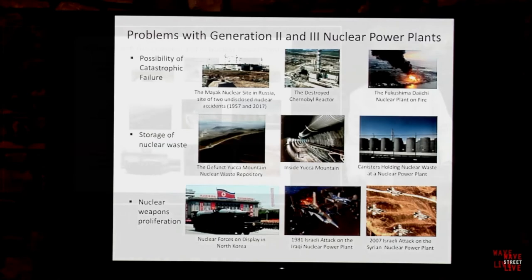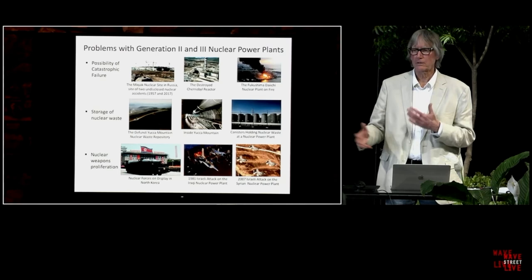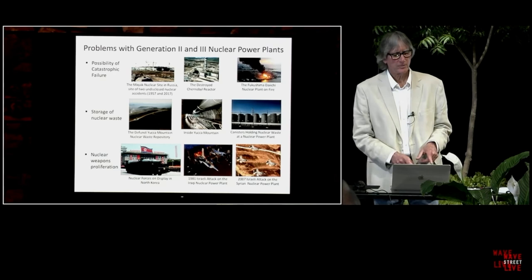And by the way, you probably read in the news recently that they're running out of storage for the water. They've been having to keep the reactors cool by circulating seawater through there. That seawater becomes radioactive, and they put it in these big storage tanks, and they're running out of space. In fact, I think they already have run out of space. And so they're releasing that radioactive water into the ocean, and that's a big concern for a lot of people. So there's the possibility of catastrophic failure.